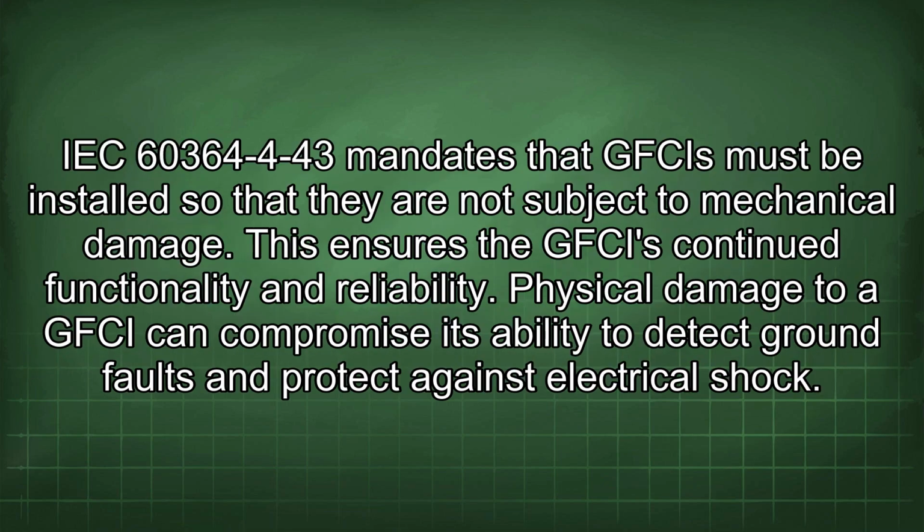IEC 60364-4-43 mandates that GFCIs must be installed so that they are not subject to mechanical damage. This ensures the GFCI's continued functionality and reliability. Physical damage to a GFCI can compromise its ability to detect ground faults and protect against electrical shock.